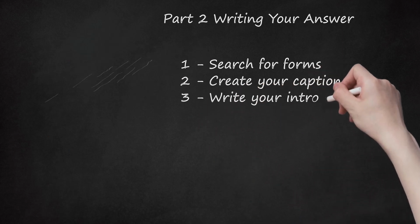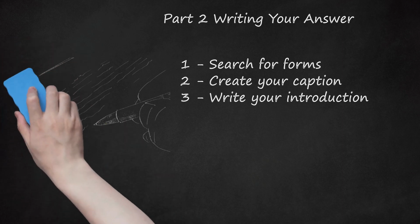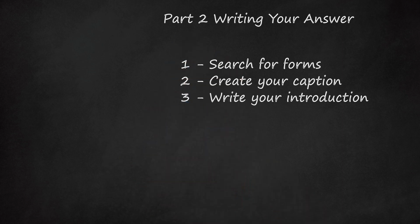3. Write your introduction. An answer typically starts with a single sentence that states who you are and what you are doing. If you were able to find a prepared form, it probably already has this sentence written, although it might have a blank for your name. If you're drafting your own answer from scratch, include a line such as "Defendant answers the complaint as follows." You can include your name, or the plaintiff's name, or even the name of the case if you want, but these details typically aren't legally required.